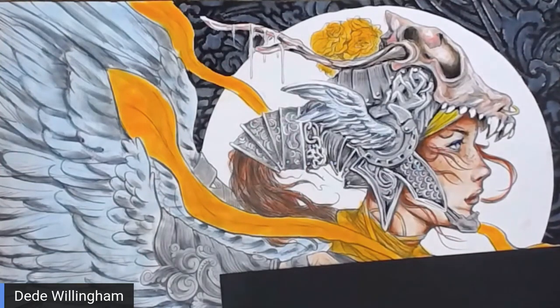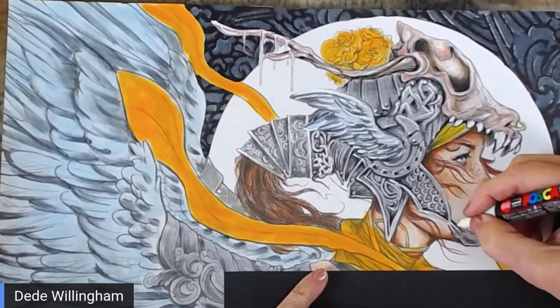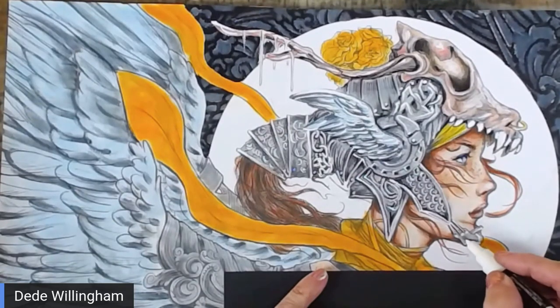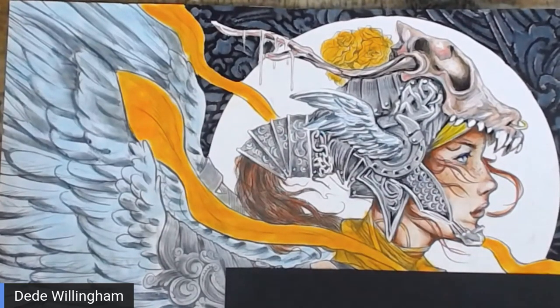Okay, I need some white on this little chin strap. Dry second.